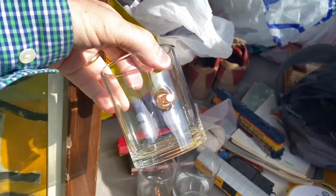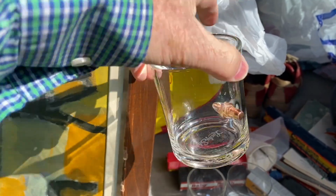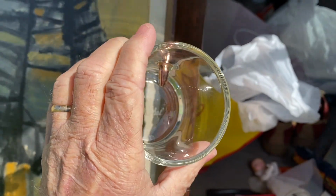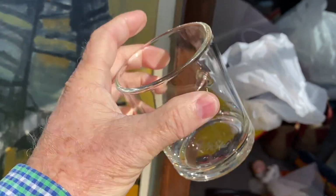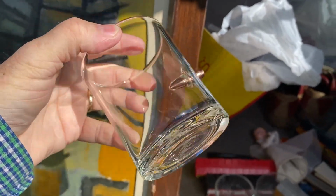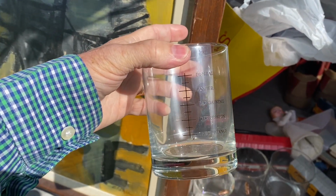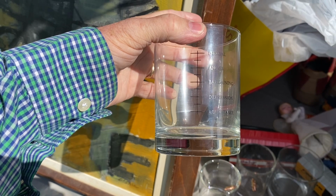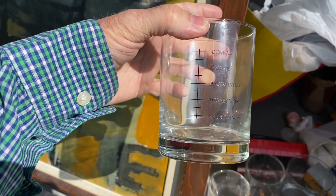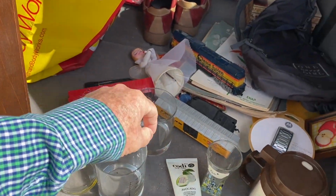Let's see, we found some barware at a garage sale. This one is a bullet, and inside it says at the bottom, don't know if you can read it, it says Lucky Shot. And we found two of these, and these sell for $15 to $20 for the pair. That's what I expect to get out of them. We paid 50 cents each. This is another glass with different levels depending upon what you're feeling. So there's two of those, again 50 cents each.